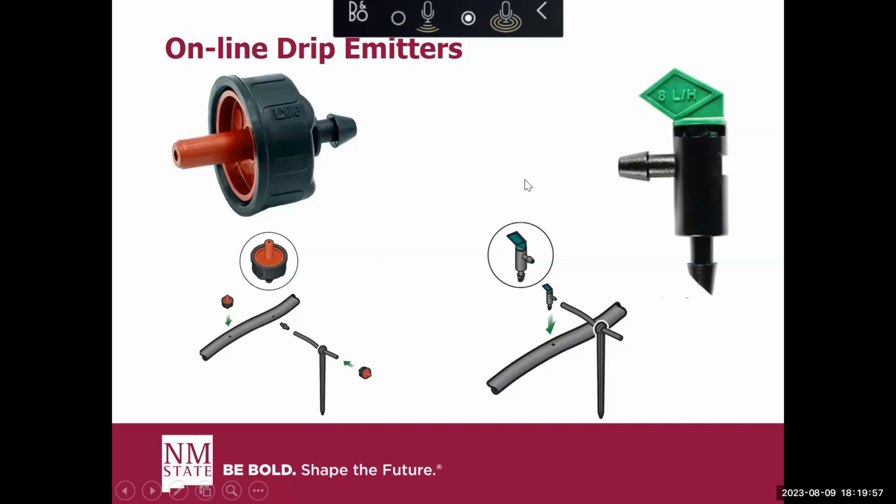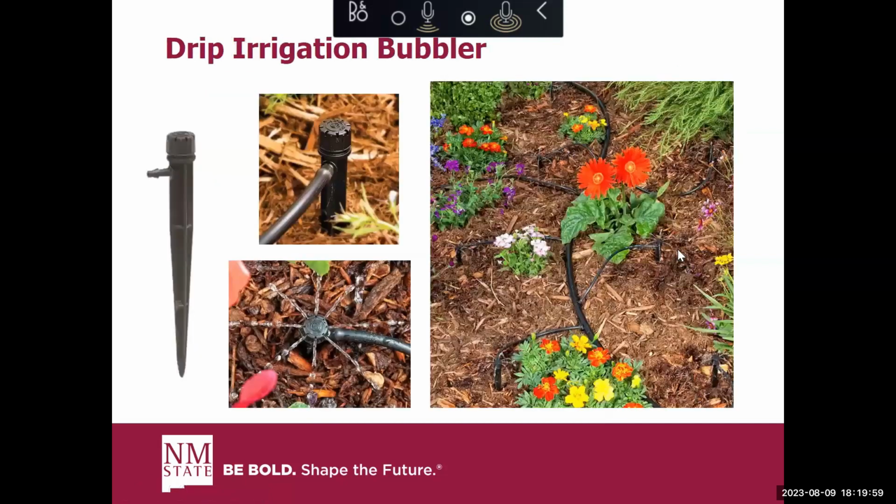Here we have bubblers. So what happens with these is you would punch a hole, get a 1/4 inch connector, and then you can get a little 1/4 inch line that has no emitters, and you deliver the water to the bubbler. These are great for areas where you need a little bit more water than the drip can supply.